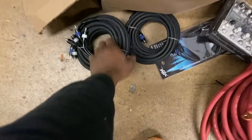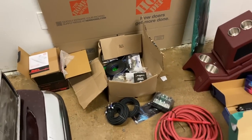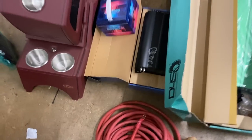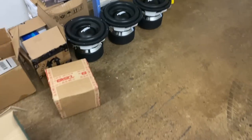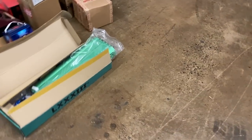Premium cables. $100 in cables, $130. Lithium under the hood and in the trunk. It's the lithium battery that's under the hood, and then got a Limitless that goes in the trunk. High output alternator. Three Resilient Sounds 12s.